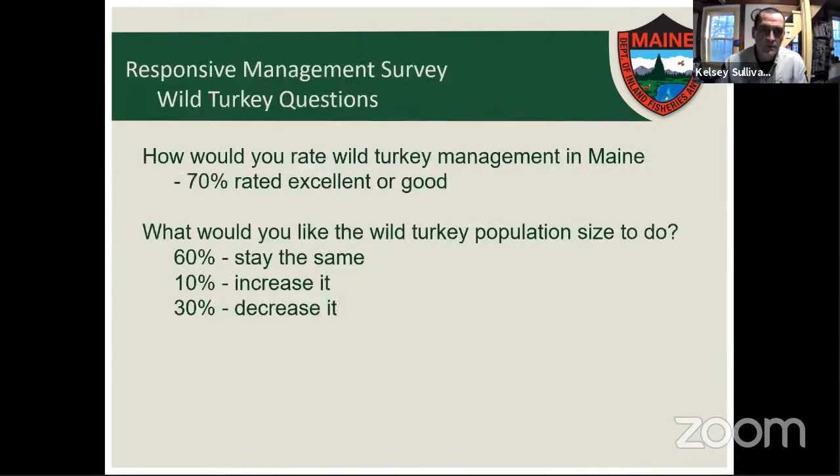As I noted, there was public input and various interest groups that informed the big game management plan. These were based on questions we had, one aspect of it being asking the public, landowners, and hunters questions about perceptions and opinions on wild turkey management, population, and other aspects of the wild turkey resource. So one of the questions was, how would you rate wild turkey management in Maine?